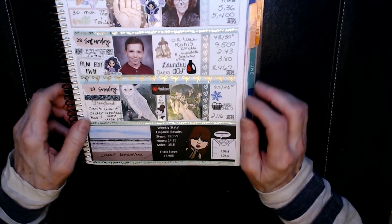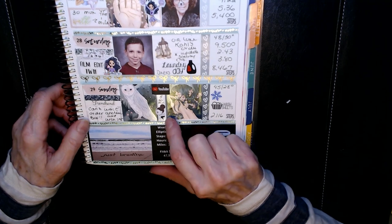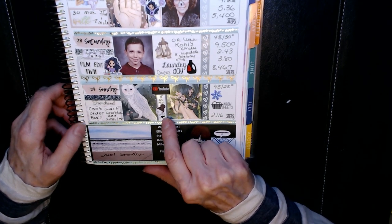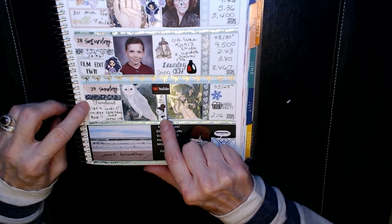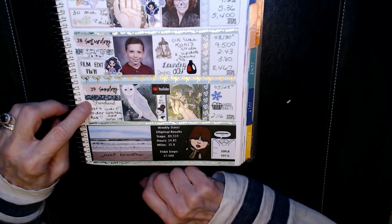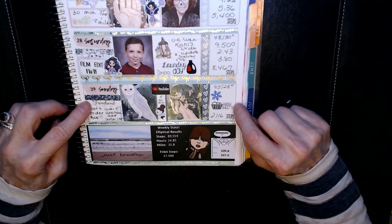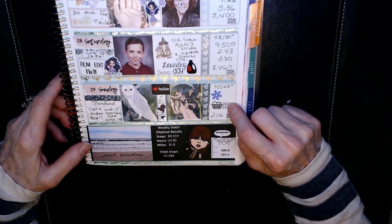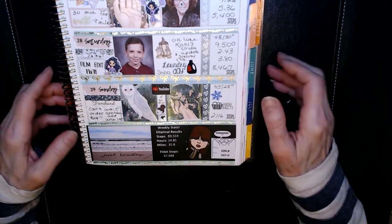I worked on YouTube for about 5 hours, and I also worked on my Pilates reformer for about 30 minutes. That is from Planner Kate. The Transcend is from Jump To It Designs. I washed the sheets and also towels, and that's from Planner Kate, as well as the snowflakes.